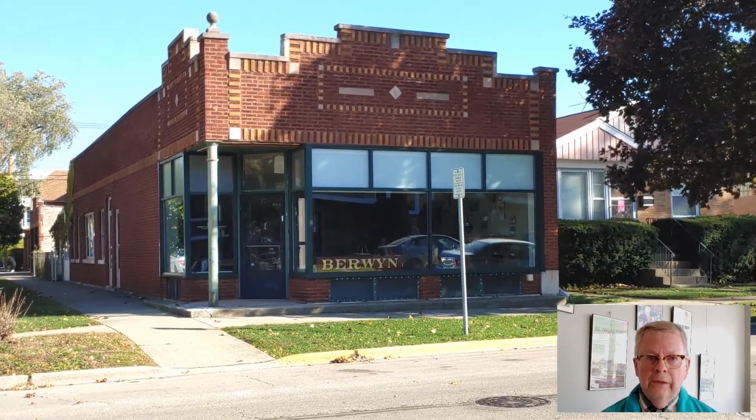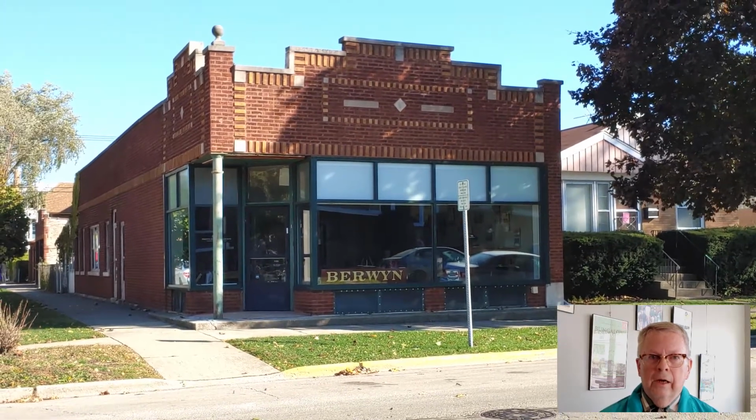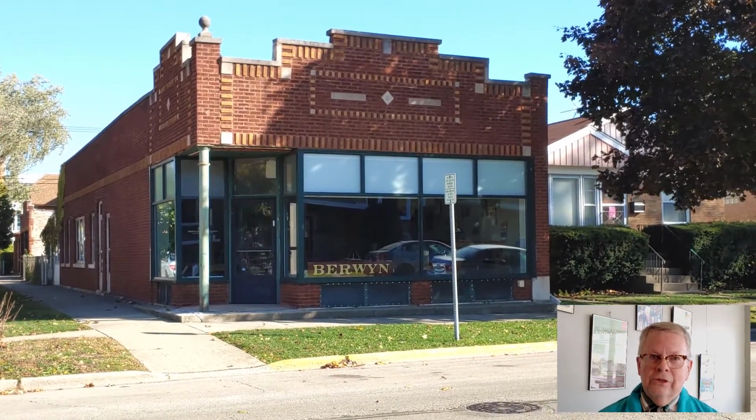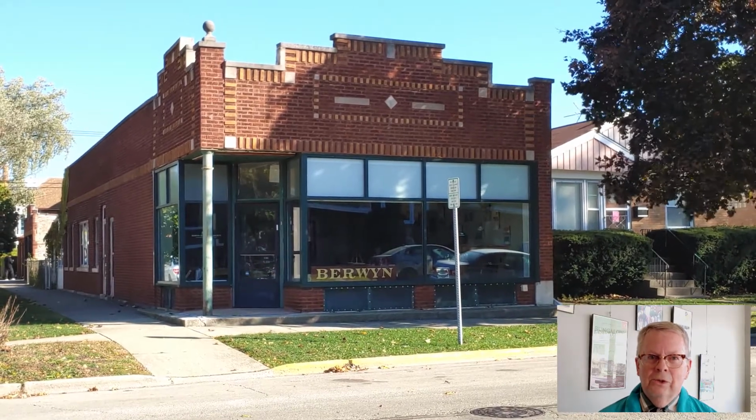When we purchased this building in 2011, the building was in a state of disrepair and blight. We're happy to say we have restored it to its present condition where it is a safe and clean place for storing our precious archives of the history of Berwyn. A neighbor who lived across the street at that time was so happy to see us turning this into a useful part of the community again.